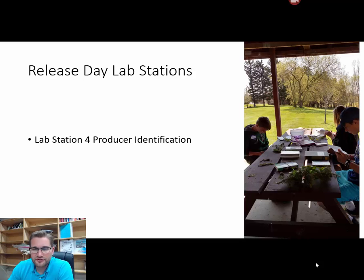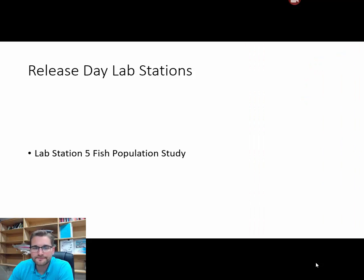Producer identification. Ultimately, the start of all ecosystems is the producers that we have. And so students have to identify the producers that would be found throughout that ecosystem, and then they have to identify why they're important.